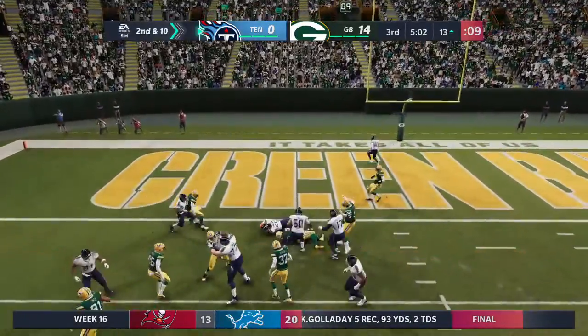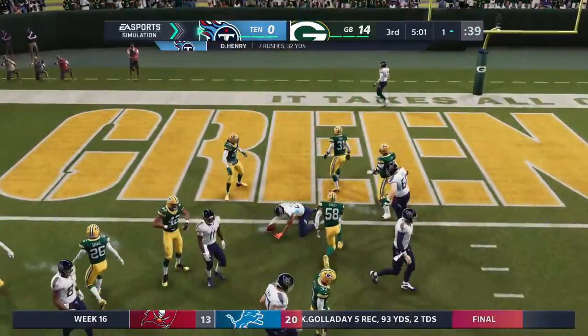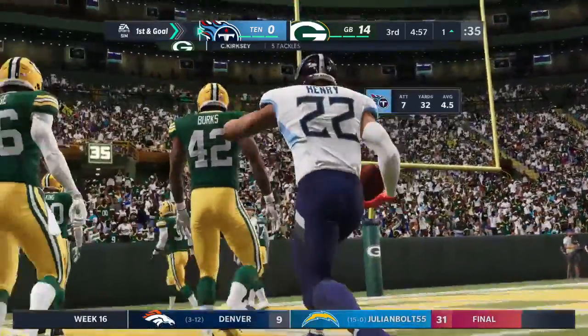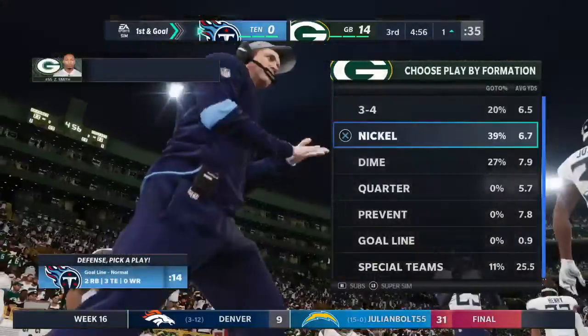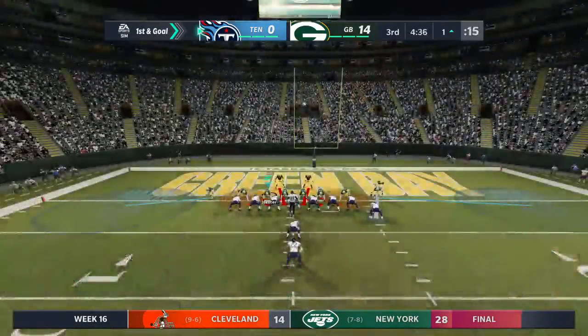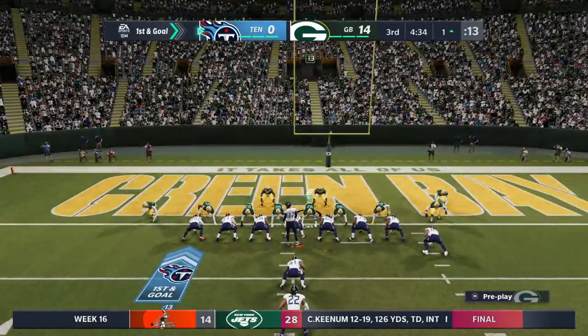Tannehill now, the option left, and he can't quite get there. Tackled down at the 1. A solid pickup of 12 yards, and now they're knocking on the door. So a decent deficit at this stage in the second half. 4-down territory? No doubt about it.